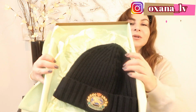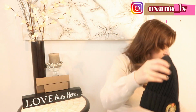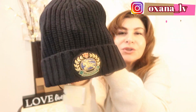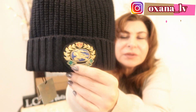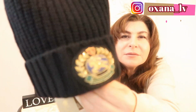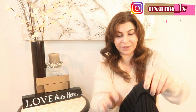And what we have over here is a hat. This hat, once again, made of wool, and it has a gorgeous logo over there. It's actually beautiful. It's raised and it has a little bit of sparkles. Absolutely gorgeous. So I don't know if I should do modeling for you guys. Okay, I'm gonna try to do modeling for you guys.